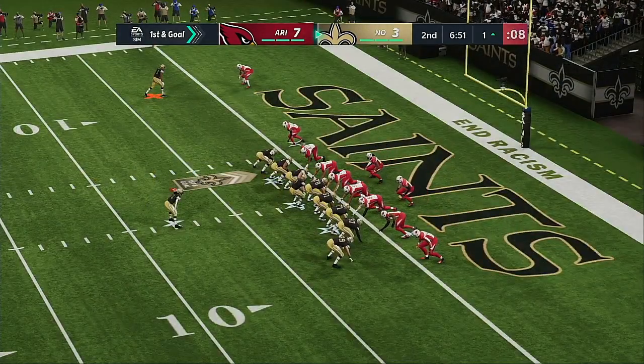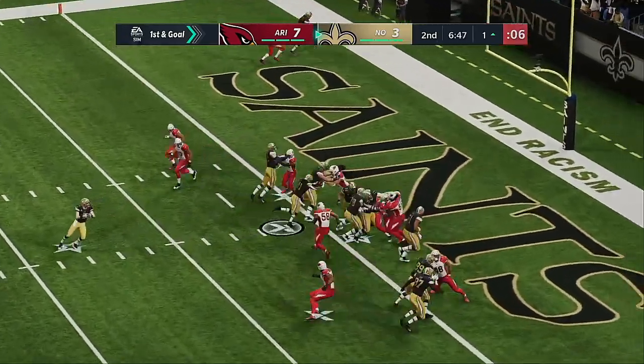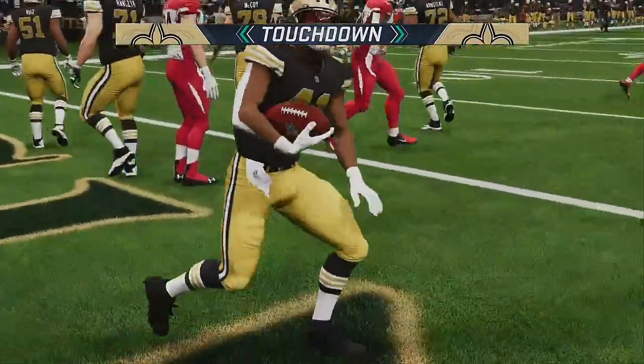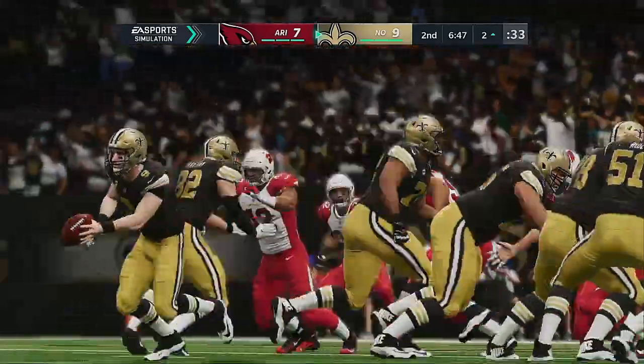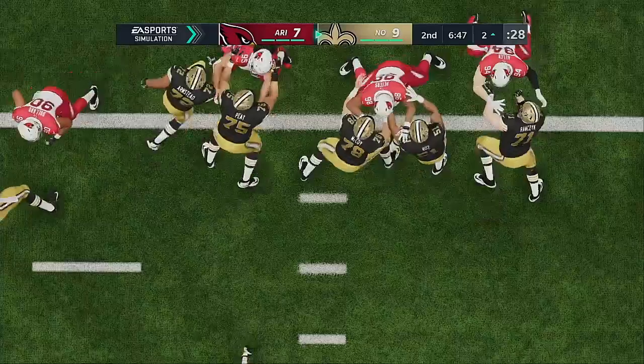And they've got 3 tight ends here on first and goal to add some extra mass. They'll run it with Kamara, and he is into the end zone. Touchdown, New Orleans. A 1 yard touchdown run from Alvin Kamara. And once again, the Saints are back out in front.